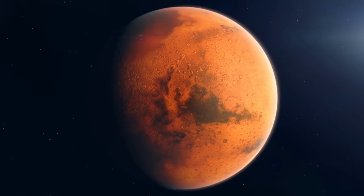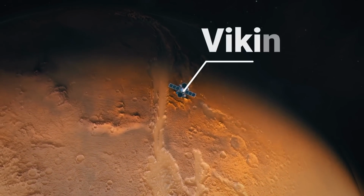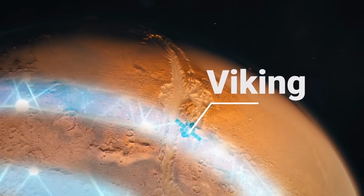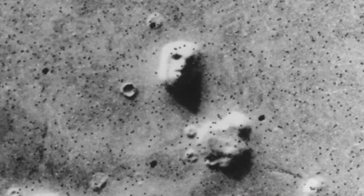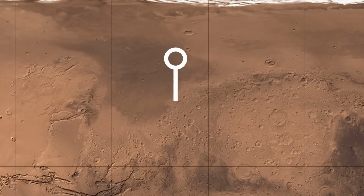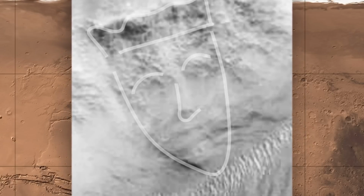So, Mars has several faces. No, really. Back in 1976, when the Viking 1 orbiter was checking out the red planet, it spotted something interesting, a big structure that looked like a human face. It was in the region called Cydonia. It soon became very popular. A bit later, we also discovered the so-called crown face in Libya Montes.